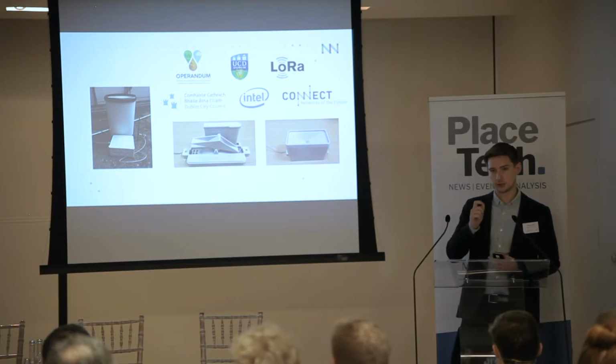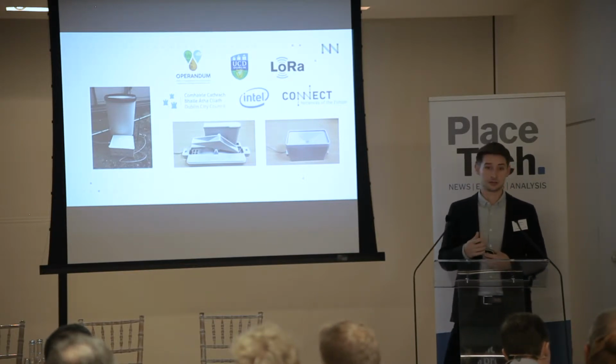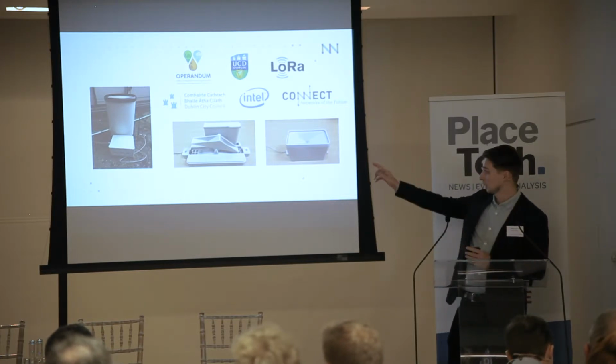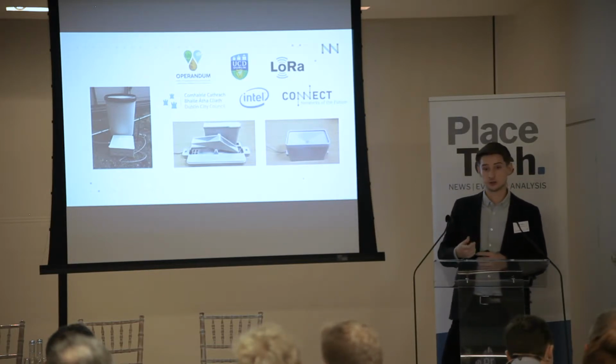Essentially what they do is send really small amounts of data, so you can deploy a sensor on a battery for 10 to 15 years. So the way it used to work for Dublin City Council is they had to have a box connected to the sensor with a SIM card in it, and because the SIM card uses so much energy, it had to be connected to mains power.